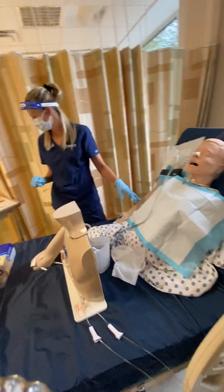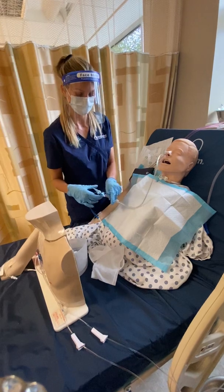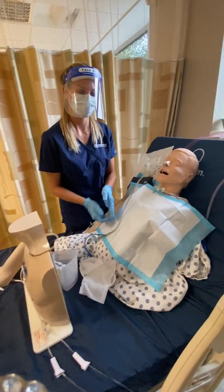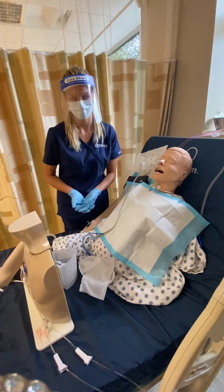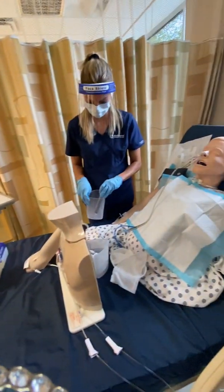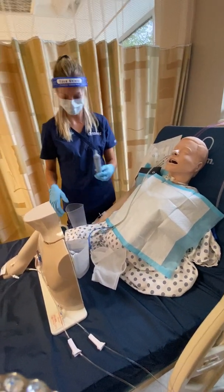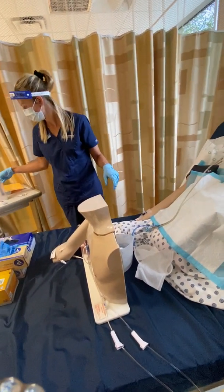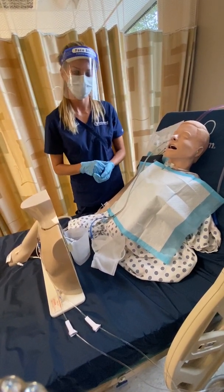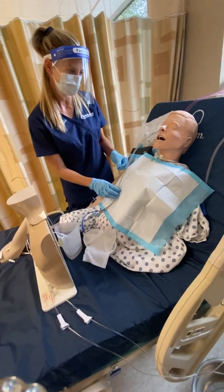Okay, so then we have to check for placement before you can attach any suction. So we would call X-ray to come in and verify placement before you did anything. And while you're waiting for X-ray to come, you would probably check the stomach contents with the syringe, so you could check the pH of that. And then once X-ray comes in and verifies placement, you are good to go with anything you need to do with the NG tube, with feedings or medications or anything like that.